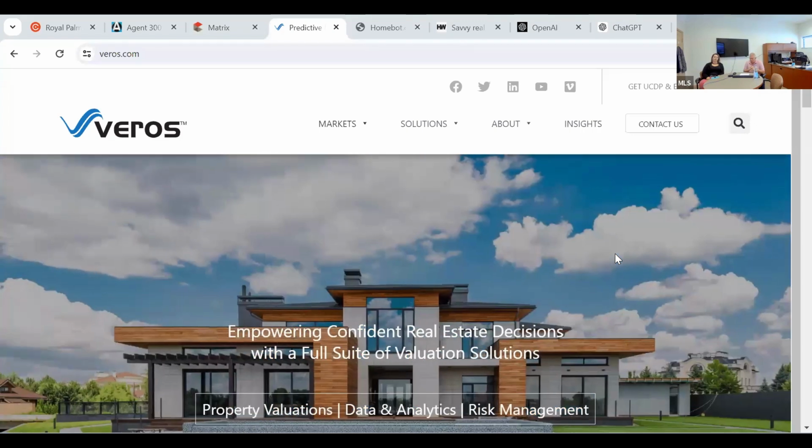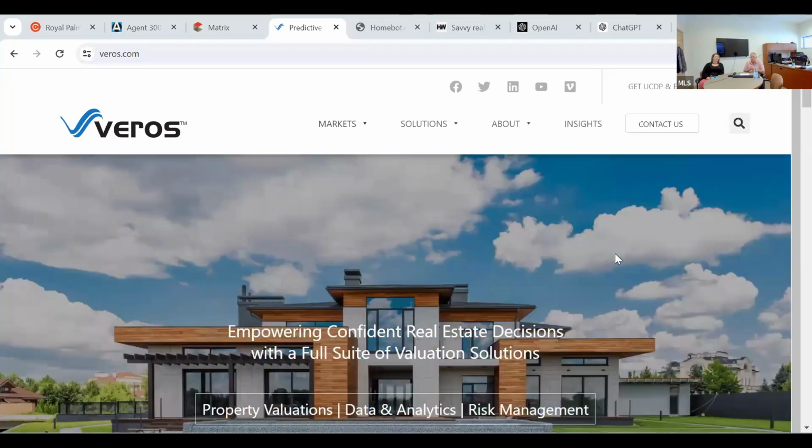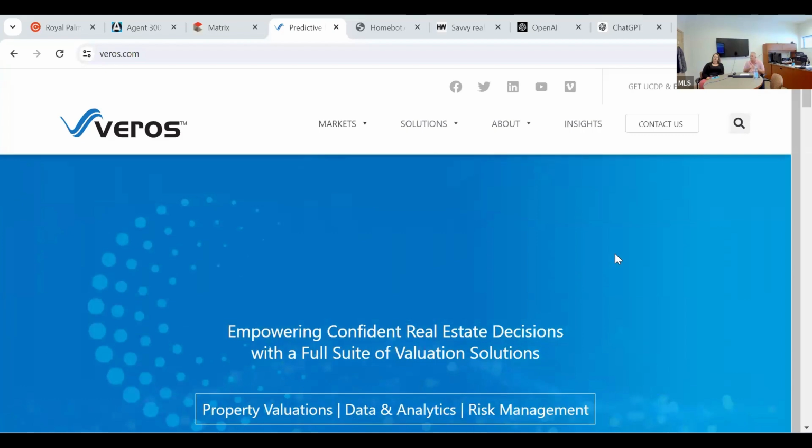So Veros is a leading real estate valuation company, a pioneer in the space, having developed their own AI-powered solution, Veros Precision, for advanced property valuation. So they're using their own artificial intelligence to come up with valuations. So I think that's powerful.